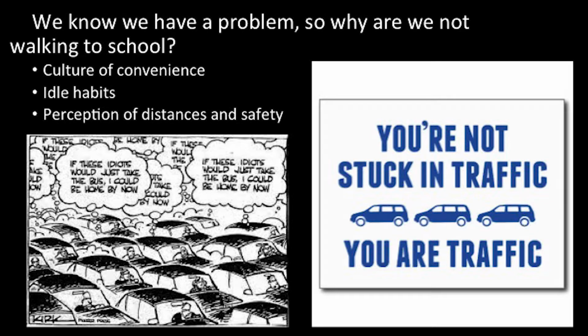So obviously we have some problems. We're not using active transportation, we're not being physically active, we're contributing to climate change, but we're not really doing anything about it. So why is it that we all can recognize that we have a problem, but we're not making any changes? We came up with a few ideas at the school.